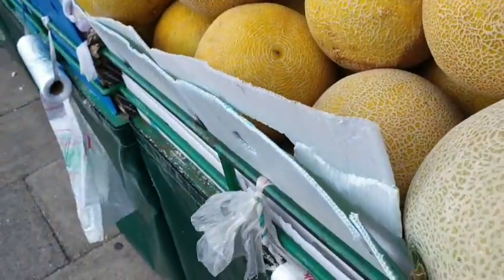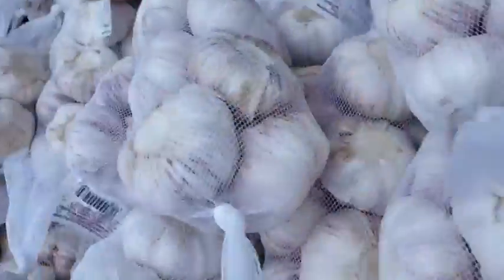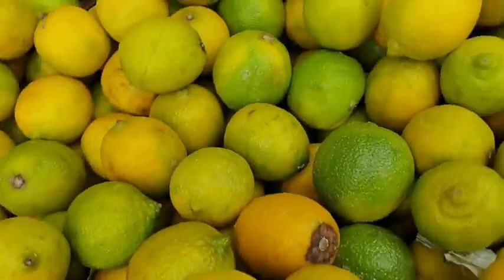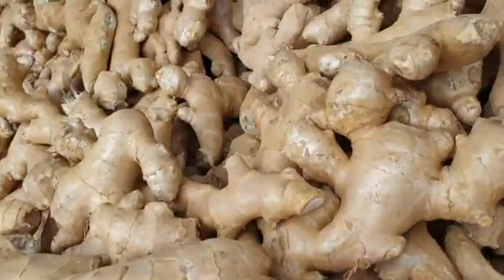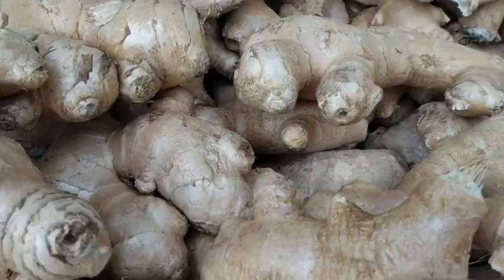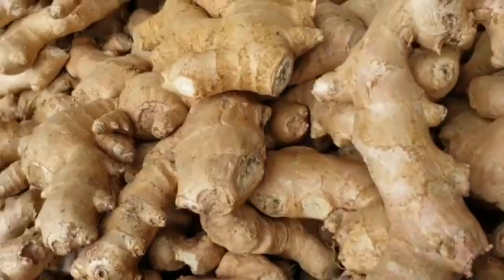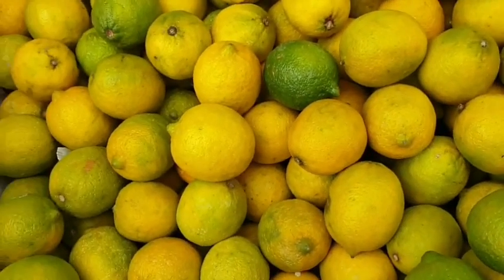My trolley, stop. Okay, so I've stopped the trolley from moving because it would hurt someone. Okay, so this is garlic. This is garlic as well, but not packed. This is lime. I don't like lime. I just don't like the taste of lime. This is ginger right here. I need to find that aubergine thing. I'll be right there.